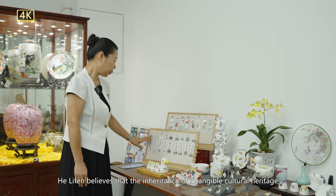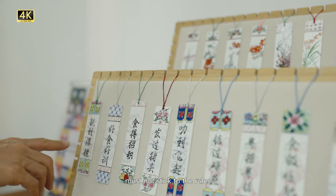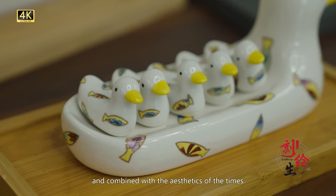He Lifen believes that the inheritance of intangible cultural heritage must not stick to the rules. When Canton porcelain culture is integrated into modern life and combined with the aesthetics of the times.